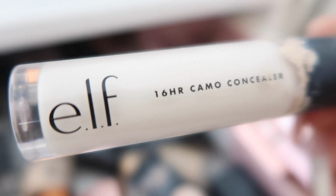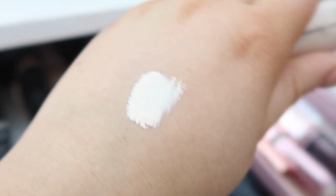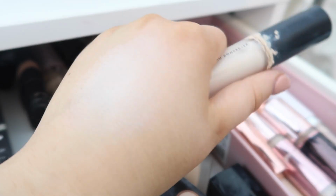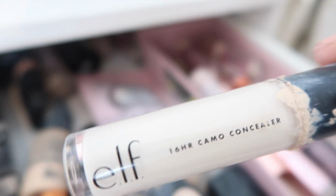Okay, so this e.l.f. 16-Hour Camo Concealer is literally one of my favourite concealers ever. Oh my god, the coverage of this is so good. I'm just going to swatch a little bit at the back of my hand so you can see. A little bit goes a really long way, so if you use this concealer, you need to use the smallest little bit, and it's drugstore as well, so if you haven't picked this up, definitely add it to your makeup collection because it's pretty inexpensive and it's really good.